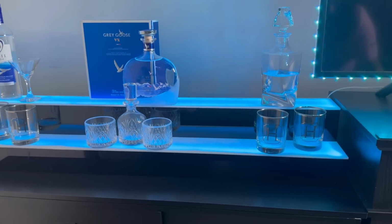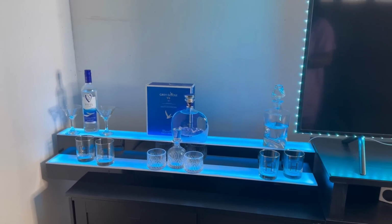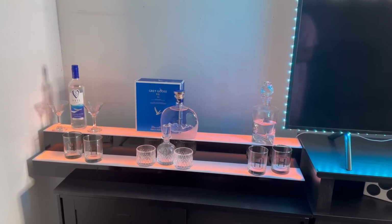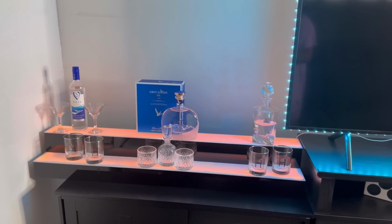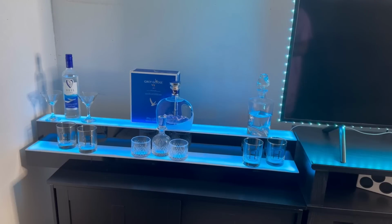The blue lighting perfectly accents the space in our home, but you again can customize the lighting to fit whatever works for you, or you can give it a whole other vibe and just let the lighting transition from color to color, which is a mood all by itself.